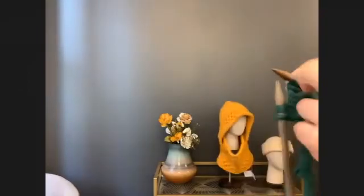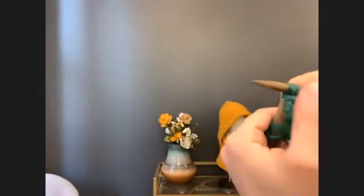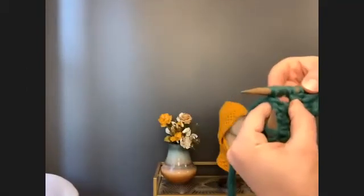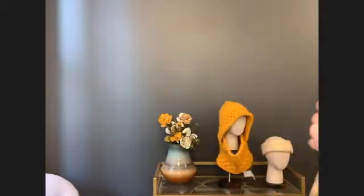And just so you understand, knitting through the back loop creates a left-leaning decrease instead of a right-leaning decrease. So it just gives it a little more decoration, a little more direction. And then I'm just gonna knit the last 2 stitches normally.